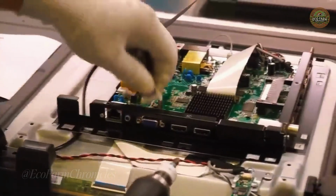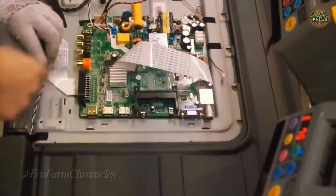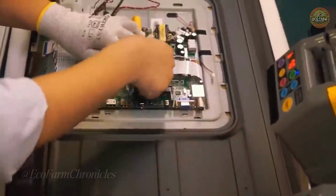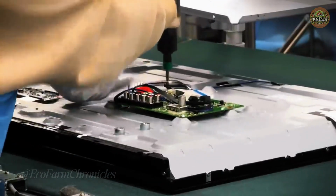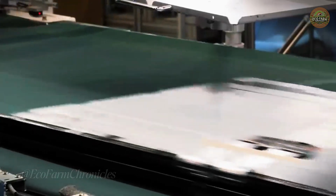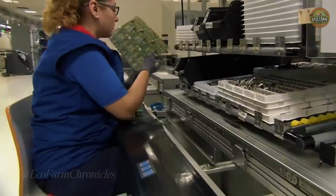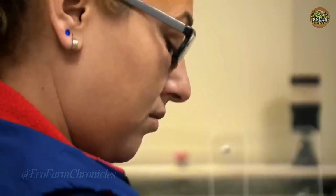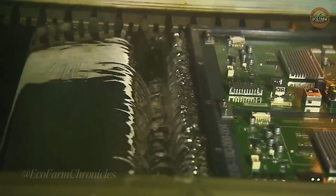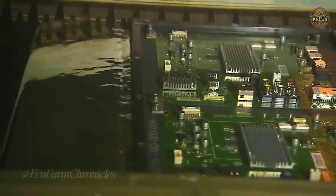There are also other boards like the controllers that the TV has on either side, the remote control signal receiver, and the Wi-Fi board. The process of creating the picture and sound involves the use of a large number of individual components placed one after another on thousands of motherboards. The boards are then completed by mounting the components. Next, they go through a wave soldering process to make all the parts electrically connected.